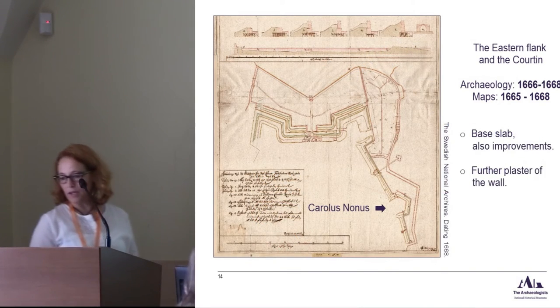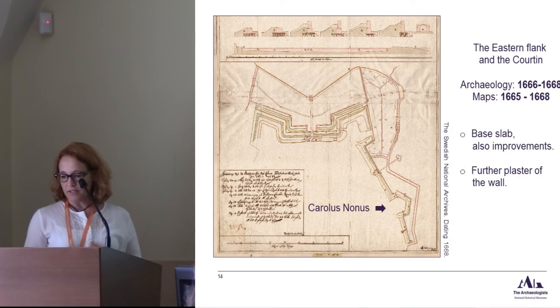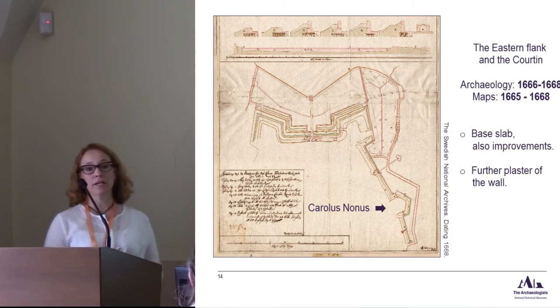This is one of several maps presented from 1666 until 1670. They look about the same, but each year they're describing what has been done on the fortification and also how long it took.